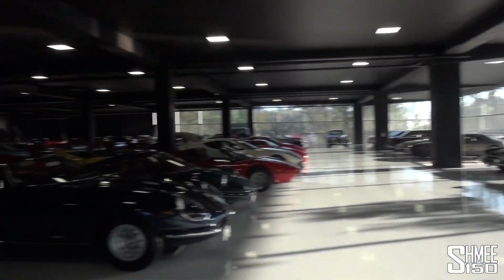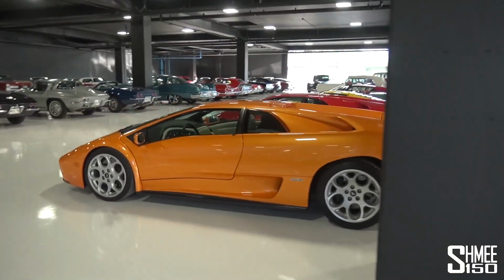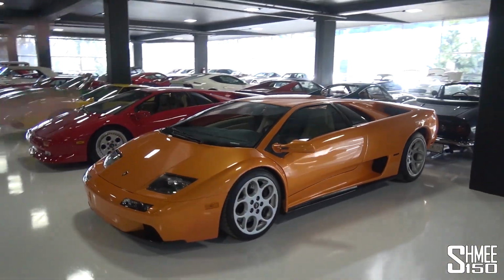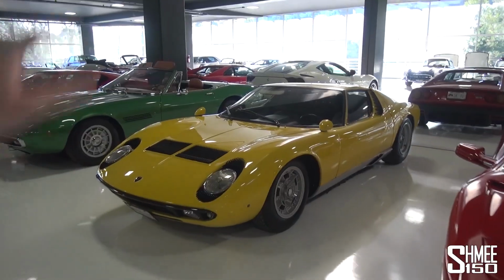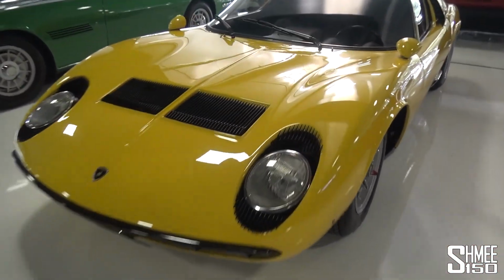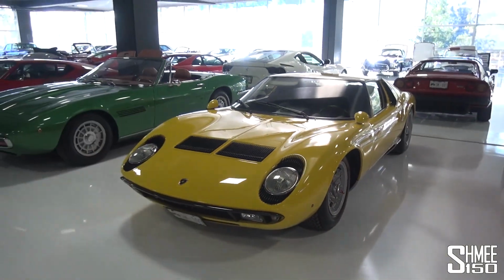Then if we continue through, let's take a quick look at the Lamborghinis just here. Two Diablos. This car's done just 2,000 miles from new, still has some of the protectors on it, basically perfect. Another Diablo next to that, the original Diablos. Then we get to the Miura, one of my favourite cars. This is the Lamborghini for me, and in yellow. Looks really very nice. It's one of the original ones with the kind of eyelashes around the headlights as well, which the SV didn't have.